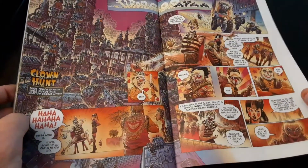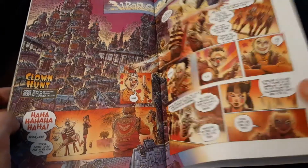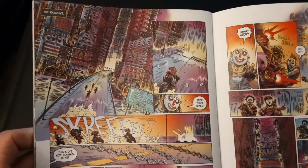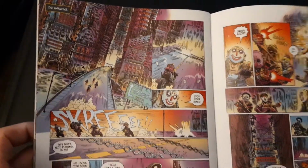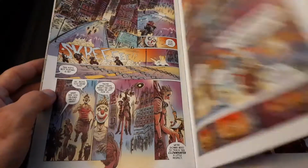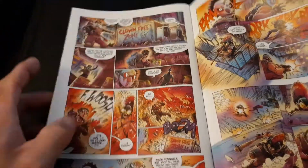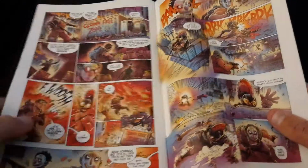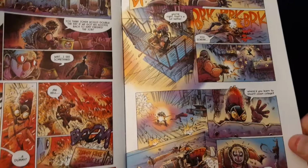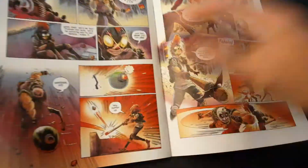And he sends them to the Narrows, which is where the Clownhunter keeps killing all the clowns. So they're going out there, and the artwork definitely is interesting. I thought it was pretty cool. I like the artwork here. And they show up, and they're getting shot at. And it's got all these things, clown-free zone. And there's the Clownhunter dummy. And they keep getting shot at. And you see the sniper right there is Clownhunter up top. And he's shooting everybody.